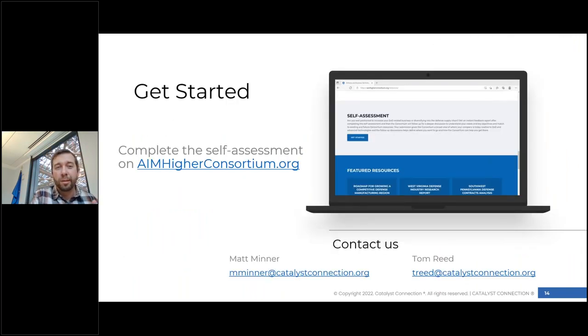Next, how do we get started? One of the key recommendations is to go to our AIM Higher Consortium website, take a look, understand a little bit more of what we're doing, and complete the self-assessment. You'll find that on the resources tab if you scroll down a little bit. In the self-assessment, share how you're currently implementing technology, and maybe there's some specific support that you're looking for. Share how AIM Higher can support you as a potential or current defense manufacturer.